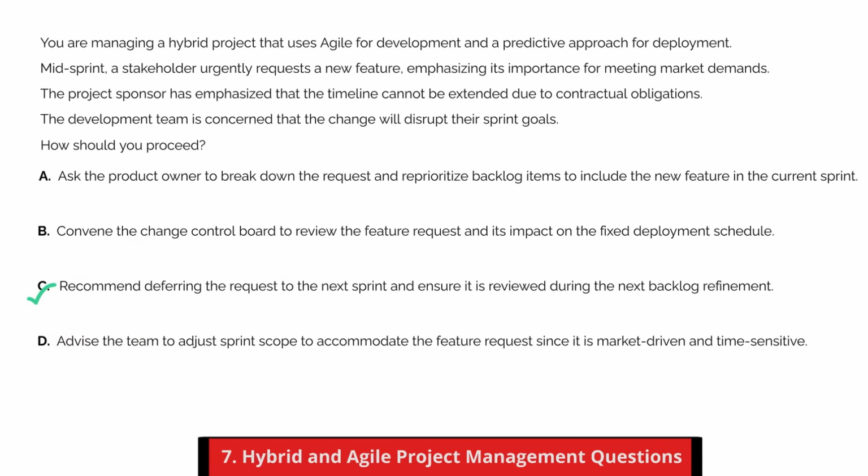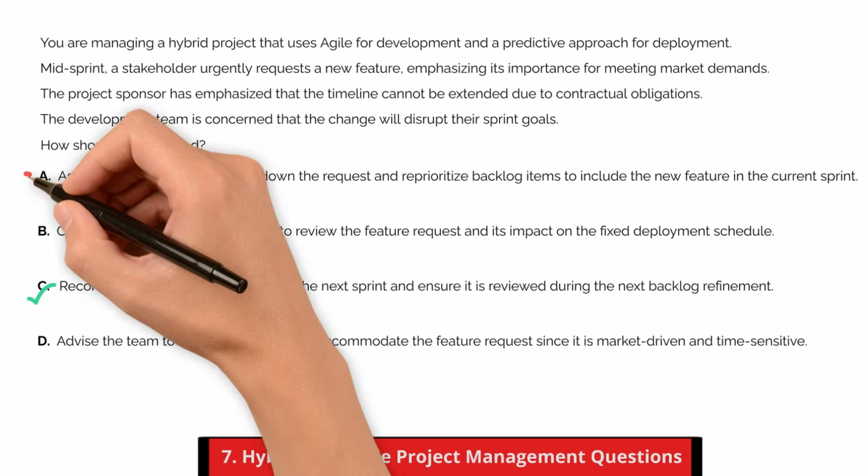In a hybrid environment, PMI expects the project manager to respect Agile delivery principles, including the integrity of the sprint, while integrating predictive constraints. Mid-sprint changes are discouraged, especially when the team signals that it would jeopardize sprint goals. The best approach is to defer the change to the next sprint and ensure it is properly reviewed and prioritized during refinement. This balances responsiveness with discipline. Let's look at why the other choices are wrong.